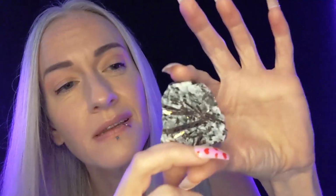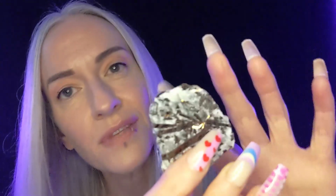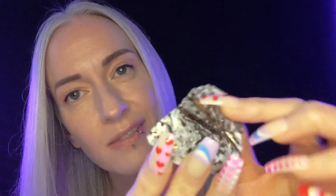This tiny bit cost me £50. And it's only quite small, like it's in the palm of my hand. So yeah, I love this piece so much. This is my favourite. I think it's beautiful.